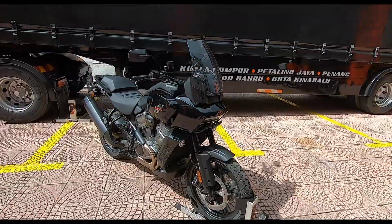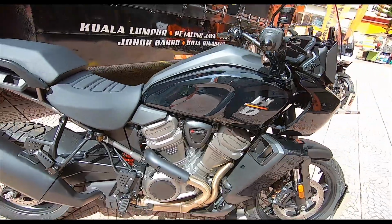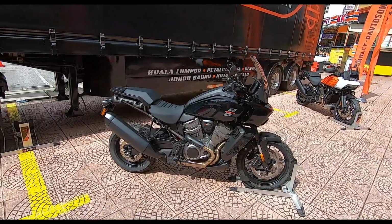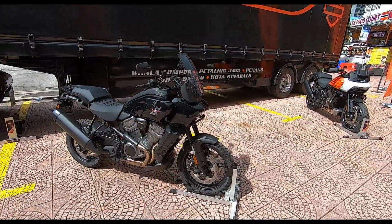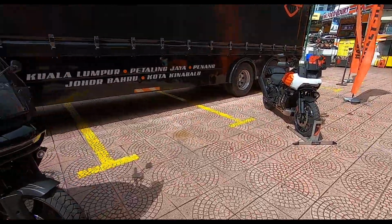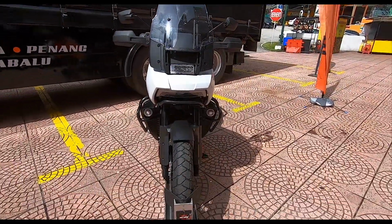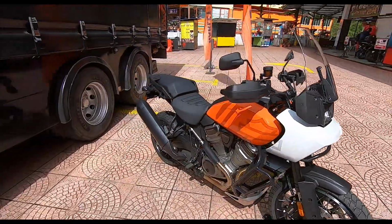Oh, let's just check this out for a little bit. Oh, look at that. Beautiful. Absolutely gorgeous. So this is Harley-Davidson's foray into the off-road or dual-purpose category of bikes. And gotta say, they've done a magnifico job on the design. Look at the front. You can't tell from the black one, but check out the white one. Look at how wide this bike is. Those who are into dual-purpose bikes, this'll be it.